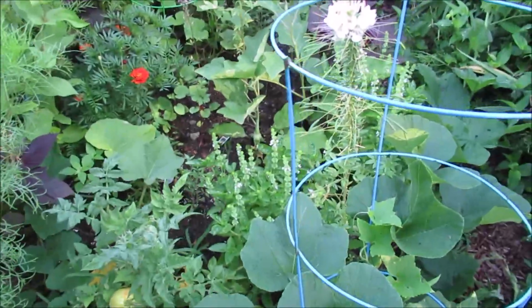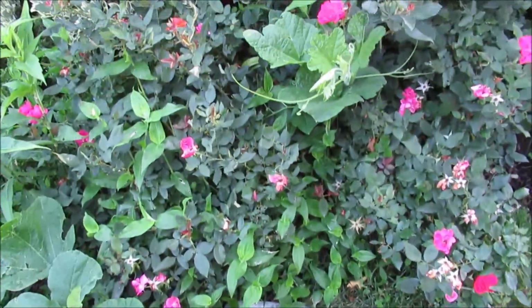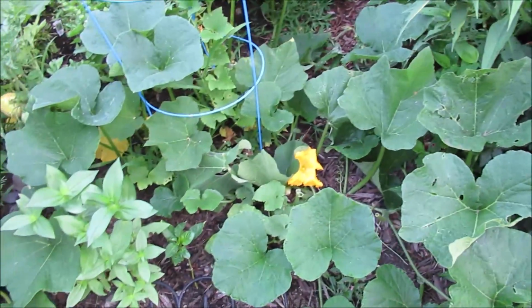I also planted the marigolds in this bed as well. Look at that. My squash plants are trailing. Wow. They're having a time. Isn't that wonderful?